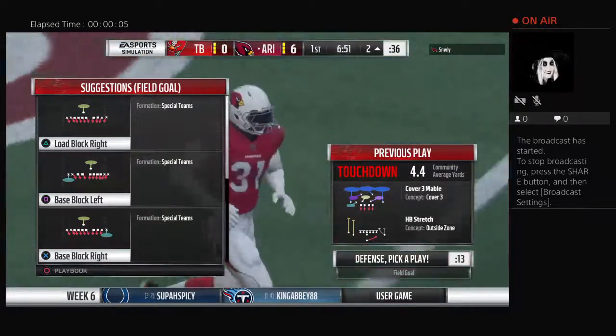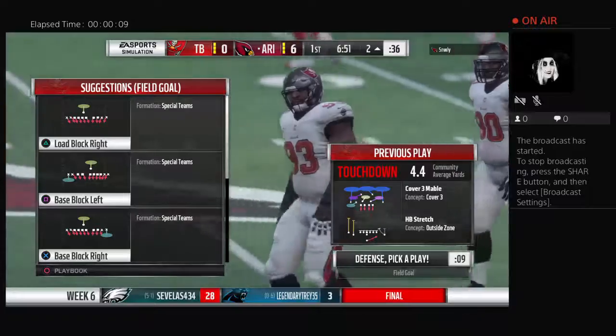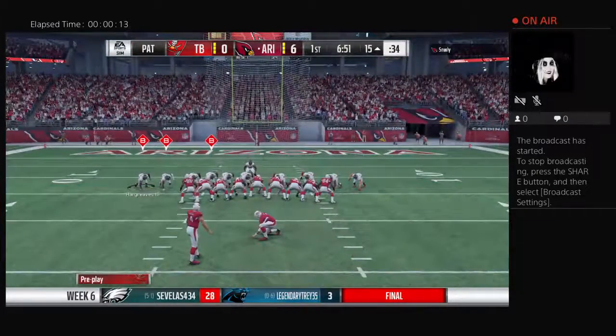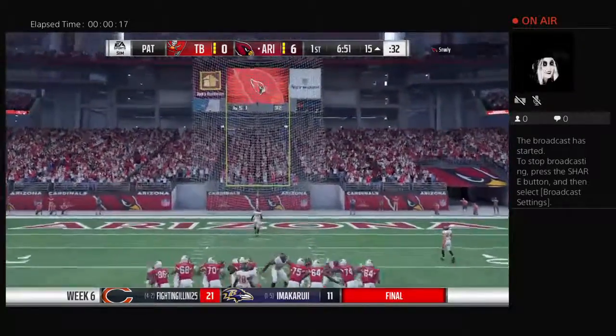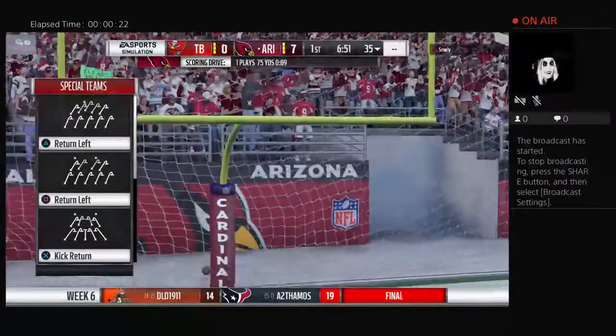First play from scrimmage. How about that? Talk about setting a tone. And people always talk about doing exactly that in the first 5 minutes of the game, the first offensive and defensive series. Who's going to gain an advantage? Well, we saw exactly what happened there. The tone was definitely set by the offensive team.